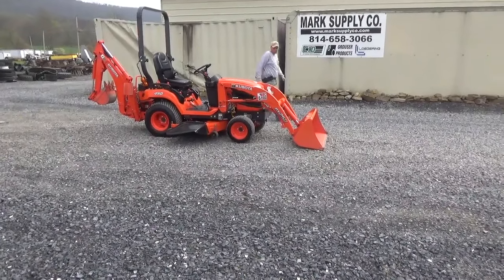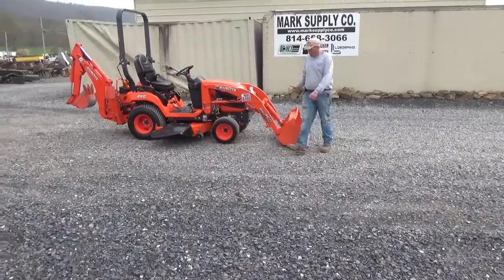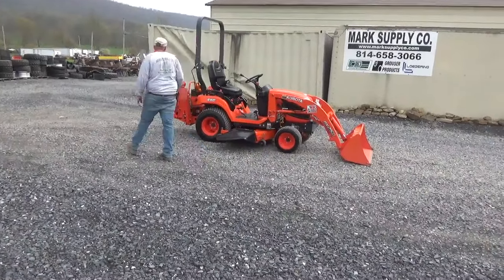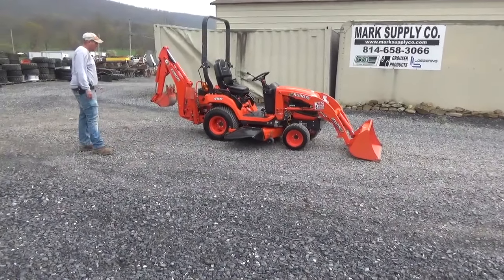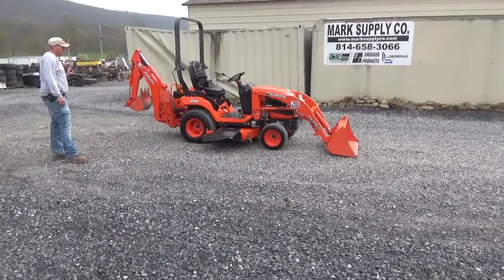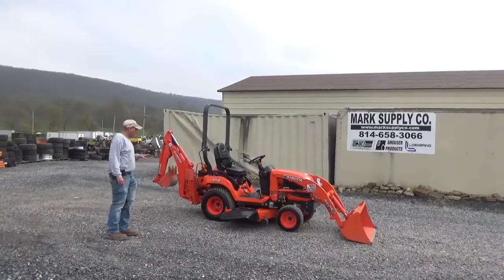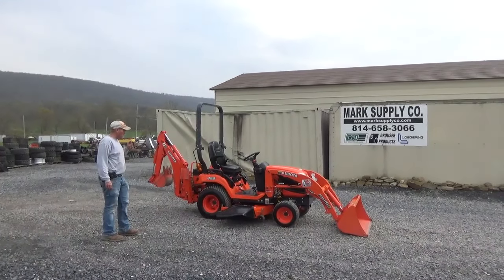This current market for something nice, something clean, something that's well taken care of, here it is. Tractor is in very nice shape. Backhoe hardly has any wear on it at all. It was not used but a few times. It is very nice. Same goes for the loader. Very, very well balanced tractor. Set up very nice. Tractor, loader, belly mower, four wheel drive, hydro.